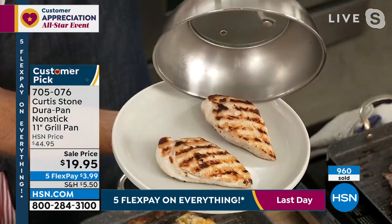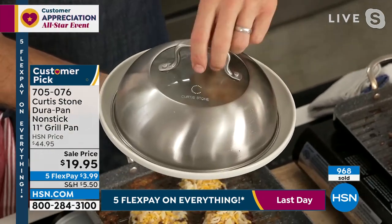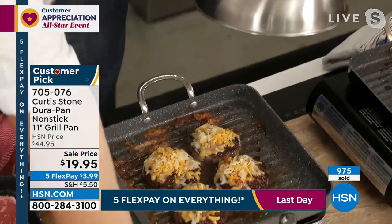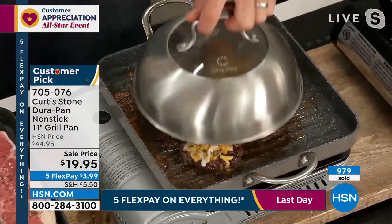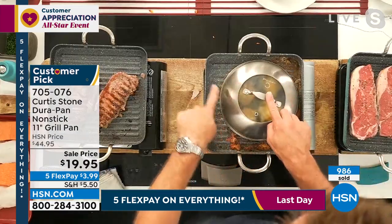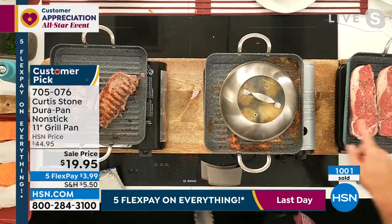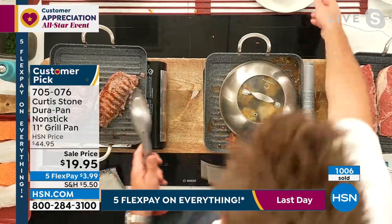Here it is, right? It's a beautiful way to present your food, but guess what we did? We made it out of stainless steel so you can actually cook with it. Because, look, I want to melt my cheese, so go ahead and drop that cloche on. Now we're creating an oven. This is going to melt the cheese. It's going to intensify the heat under there if you want to cook a steak well done, for instance.